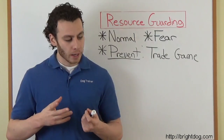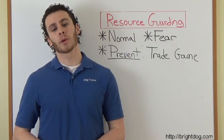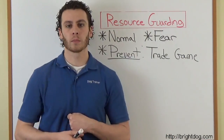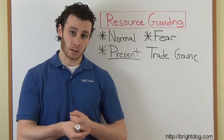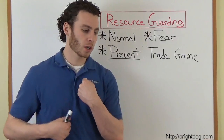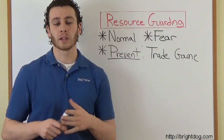If you have a puppy, and the puppy grabs something off the bed that he's not supposed to have, he's running around with a sock, and you get the sock away, you trade him. Alright? But you have to trade him instantly, because otherwise, we lose the connection of, you're giving me the sock, I'm giving you a treat, and we're making a trade.